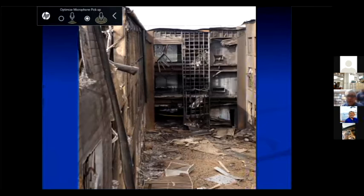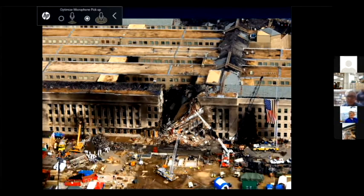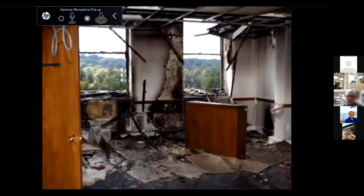Some more photos. I think this is between the C ring and the D ring, I believe. Some more of the damage. That's where I said the E-ring wall collapsed. Some of the photos inside.